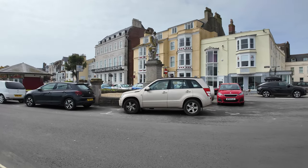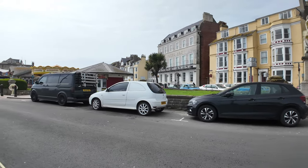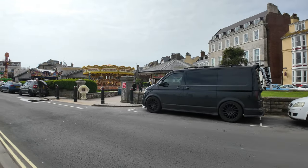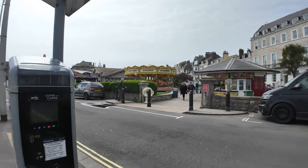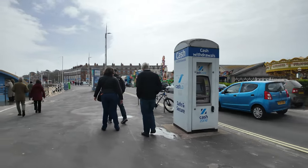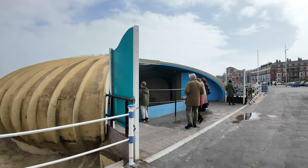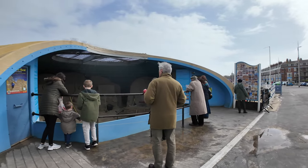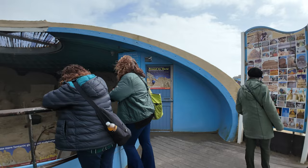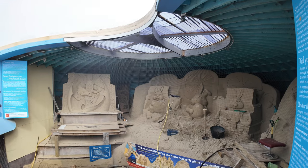Alexandra Gardens, we call it Ali Gardens, I'm sure. Open. I'll have a look around there on the way back. Yeah, I'll show you in there. You've got the sculptures over here, if you fancy a bit of sculpturing or want to have a look at some.